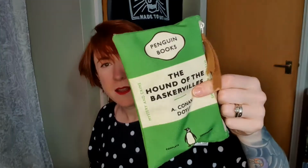What else? I've got a little baggie from Etsy. It's a little book baggie, The Hound of the Baskervilles, and in it I keep masks because I still wear masks, even though it's not mandatory. I think it's important to protect people around me. I could be asymptomatic. I'm not, because I did a COVID test today. My masks are all Liberty Print fabrics and they are comfy to wear.